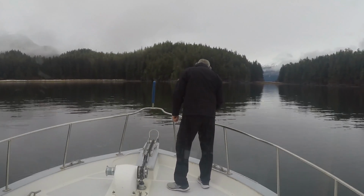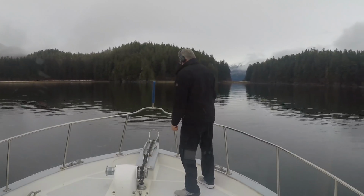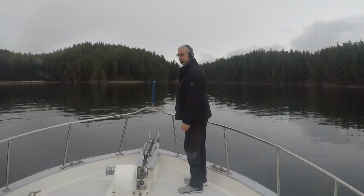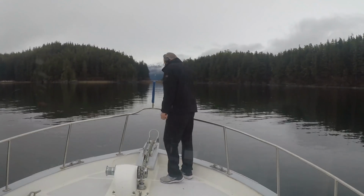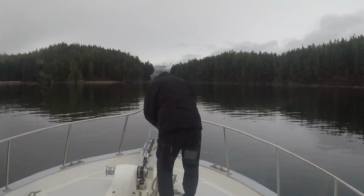Coming in at high tide. 40 feet of water. It's one of the shallower anchorages in Southeast Alaska, actually. And we still have the fish out. So we're very carefully working our way in so we don't have insta-anchor. Yeah, no insta-anchor.